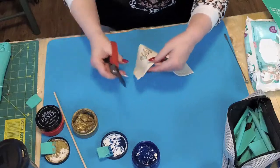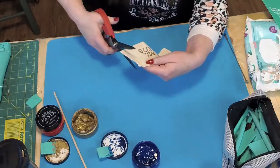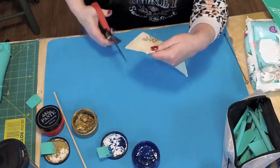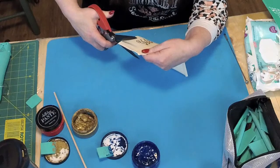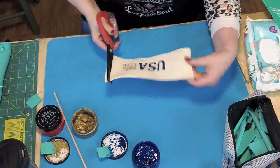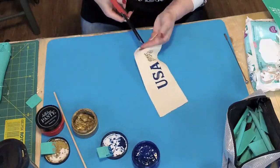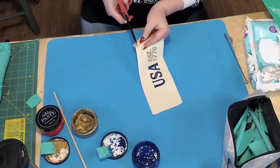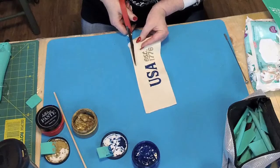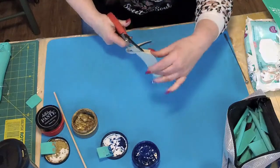And then I'm going to cut the edge off of it because I want it to kind of fray on the edge. So I'm going to cut that off of there. I don't want it to look too pristine. I want it to look old and weathered like me.